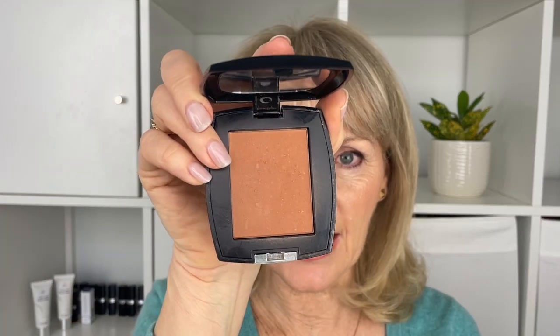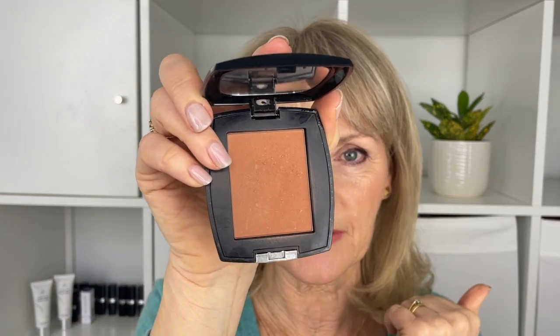So finally, face. As I told you, I put the powder on. I have got a tiny bit of bronzer on today. I swept a bit of bronzer on after my powder, and I have used some beautiful peach cream blush just on my cheeks. So that is what I have done.